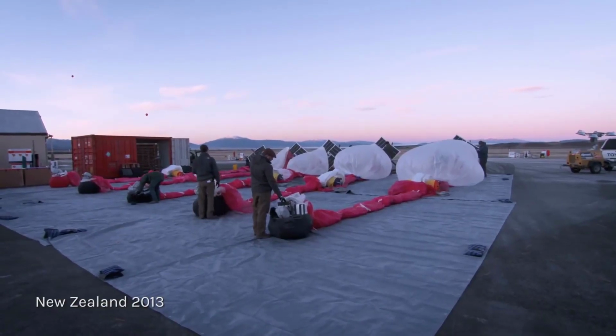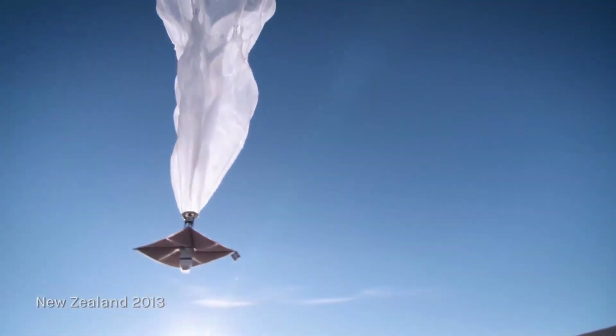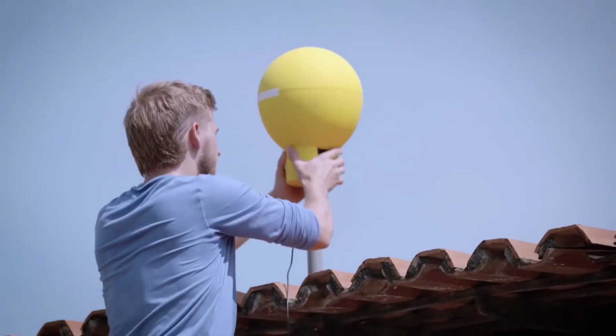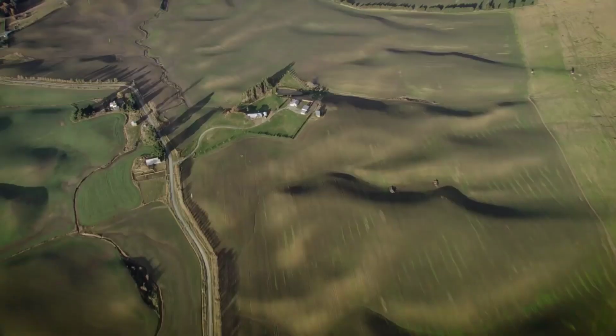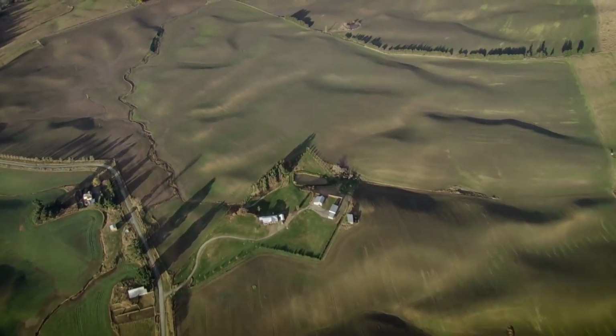In 2013, we did our first proof of concept test in New Zealand. A lot of the equipment was early prototype. It certainly was not a solution that you could scale up to millions of people. After the New Zealand experiment, we focused now on a scalable, deployable, worldwide solution.